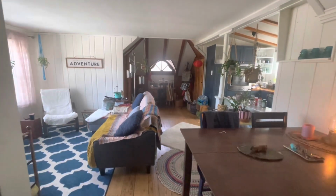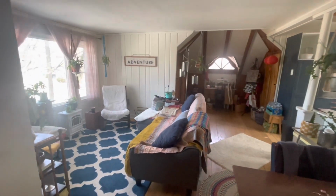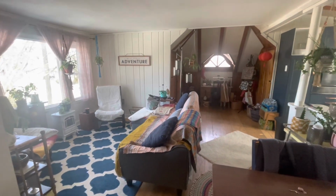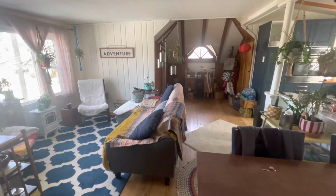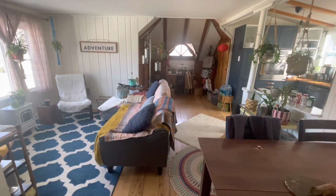So much other fun things I want to find and put in here. Of course, more plants, but I'm so happy that I have my plants up here. So that's it. I hope you enjoyed that little montage I put together. It is coming together here, slowly but surely. I'm getting it to feel cozy and homey again.